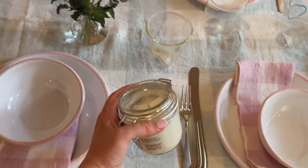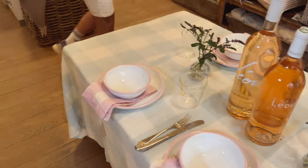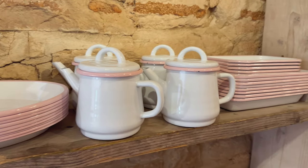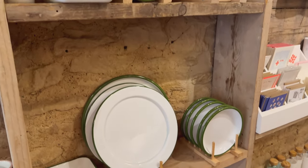I'm carrying around my solitary little candle, which I'm definitely getting, but wow. I'm just never not impressed every time I come here. Look at how cute all this stuff is. And they've got green colour, which is also lovely.